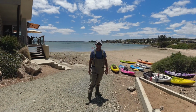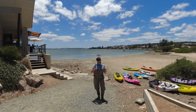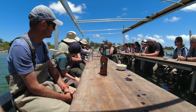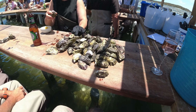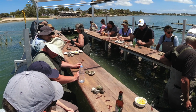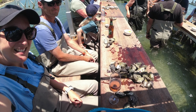Next stop over a couple of days is Coffin Bay town. This is a cute little town, and we were so excited to do the famous oyster tour. So we just stayed at the caravan park, which is right in town and right opposite Oyster HQ. And I tell you what, it had the most beautiful sunset views. The oyster tour was fantastic.